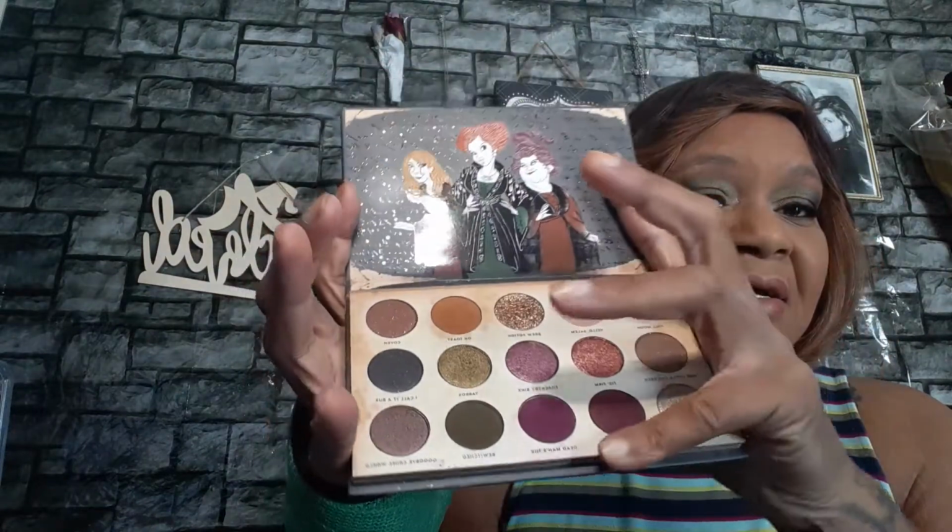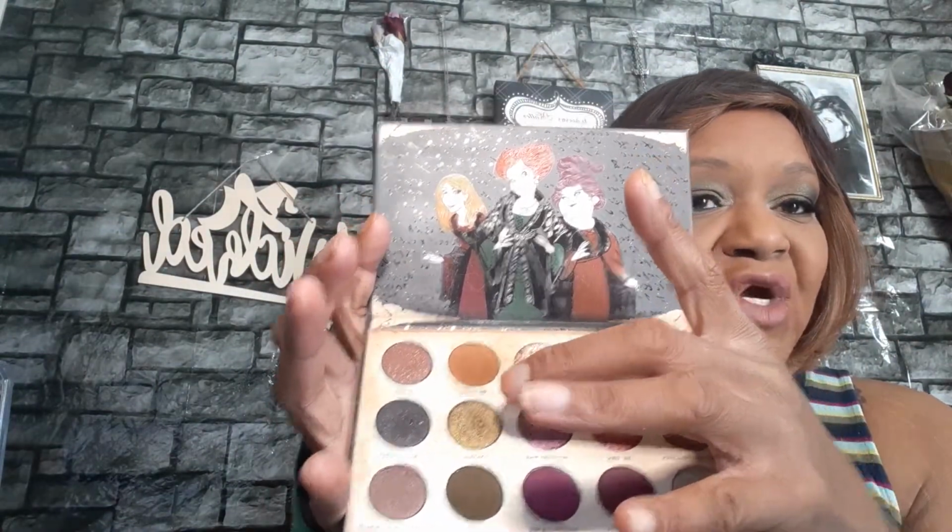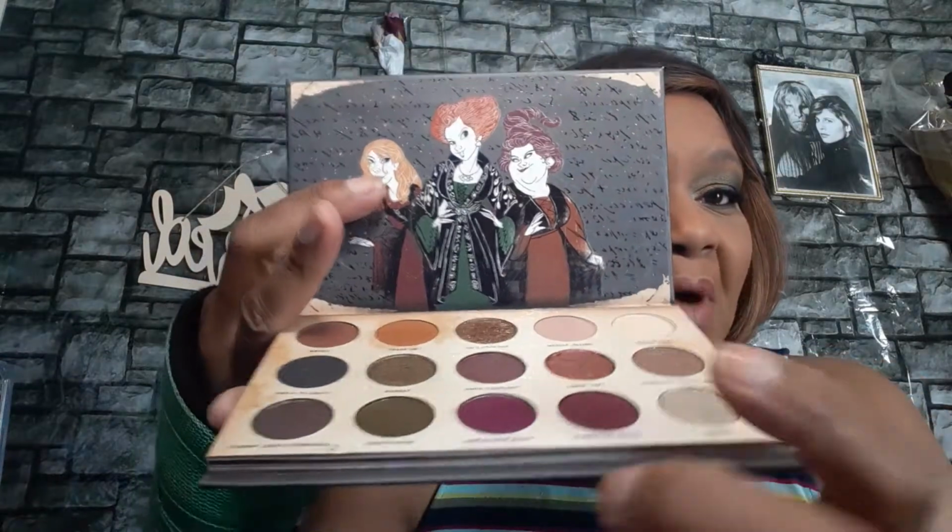What I got on my eyes, I'm using the Hocus Pocus palette from ColourPop, and it's super simple. I don't know if you can see that very well, but it's gorgeous, and I'm using just a touch of this dark black, the green, and this shimmery green. Then I lighten up the middle just a little with this one before I put another coat of that shimmery green on it. My inner corner is this silver shimmer that I told you I got from my goddaughter. So yeah, that's what's on my eyes.